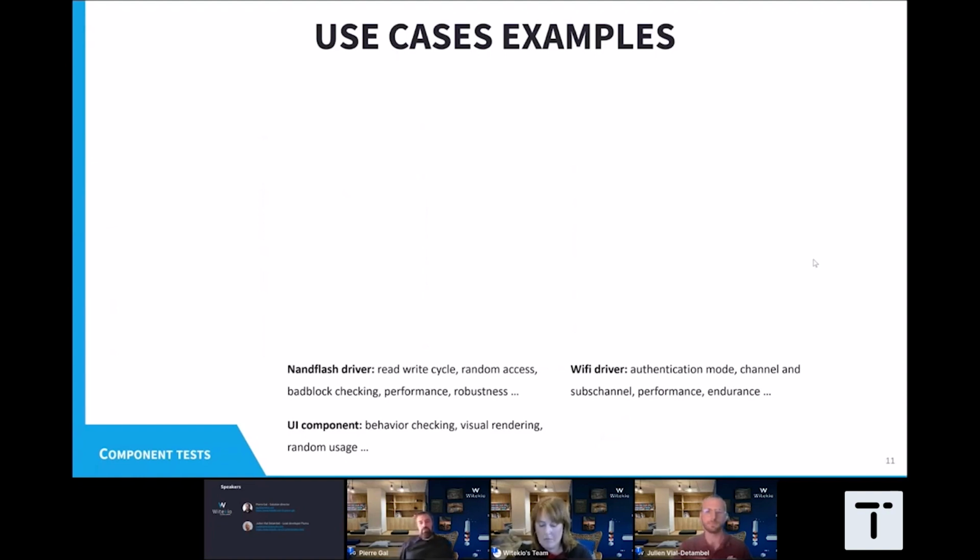Another interesting driver to test is a Wi-Fi driver. For example, in Pluma, we integrate the control of a router. So we are able to set up fully automatically a complete infrastructure of tests for Wi-Fi. We set up first open authentication, then WEP authentication, then WPA, WPA2, and we do that for all the channels and sub-channels. And for all these different modes, we are able to measure the performance, the global endurance, and have a global report. So our Wi-Fi tests take hours, but at the end, you have a global overview of the capabilities and also the global performance of your Wi-Fi driver.